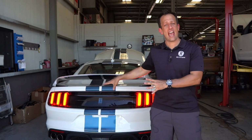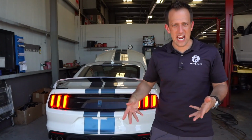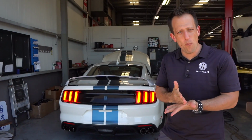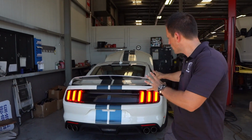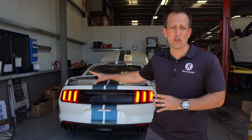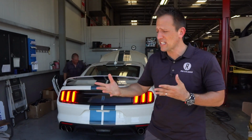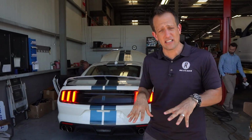All right, guys, we have the Shelby fired up. You hear that Voodoo V8. What we're doing is we're going through the whole process to make sure everything works. Checking your hazards, your turn signals, looking for leaks, making sure the exhaust valve opens and closes. These are all things that are part of that pre-delivery inspection.